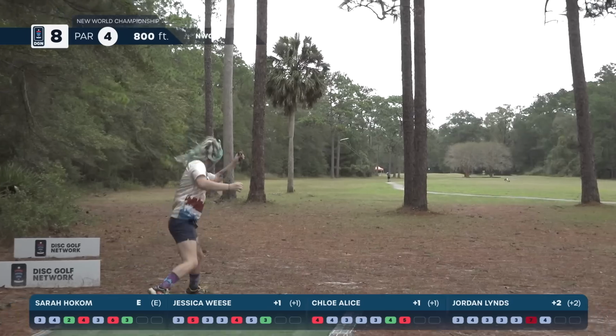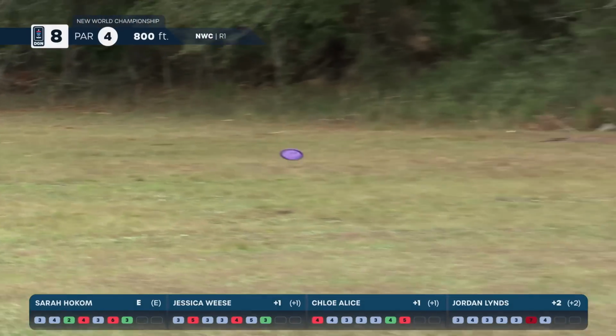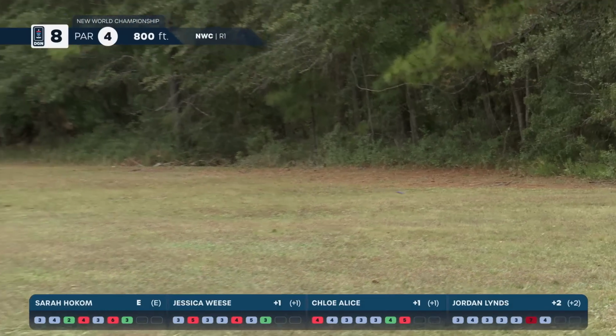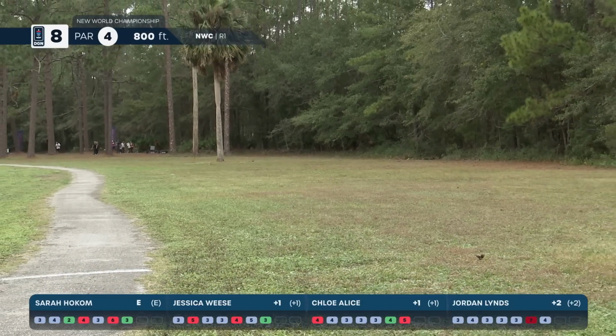Chloe Alice with the hyzer flip. She doesn't flirt with the sidewalk much. She just stays over that inbounds area the entire time. She wants no part of OB. Nobody does. No. OB, no B.